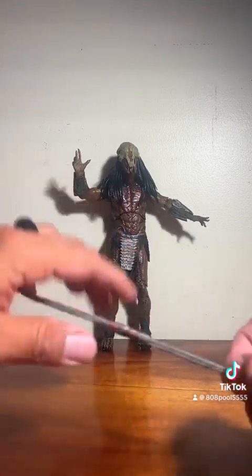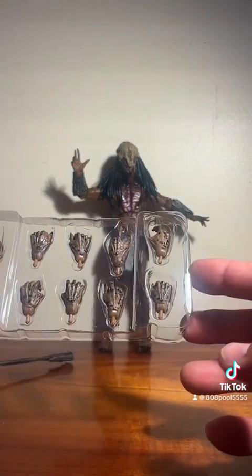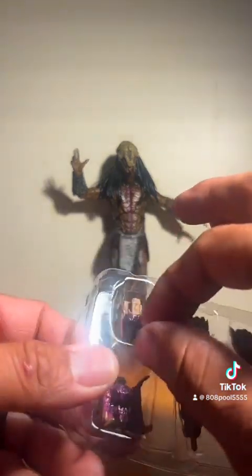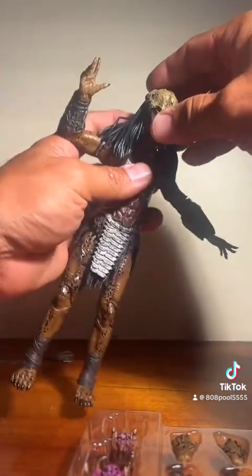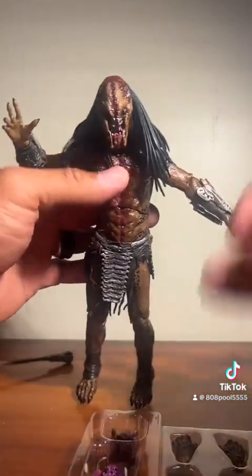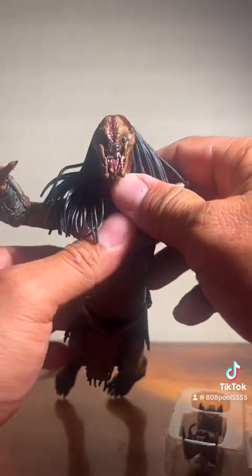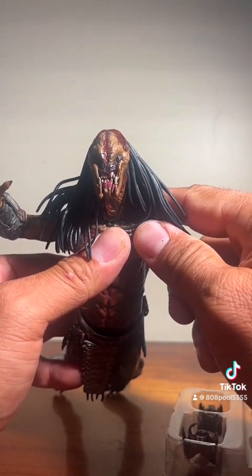Forgot to show his other accessories. He also comes with a bunch of different hands. Some gripping hands, some gesturing hands, some fist hands, and then he comes with these different mouths as well. And this is the first Predator that I've seen like this. So you can remove his mask, and you can see his not so pretty face. I think this movie is an earlier version of the Predators, so maybe they're not quite the way we're used to seeing them in the newer movies.